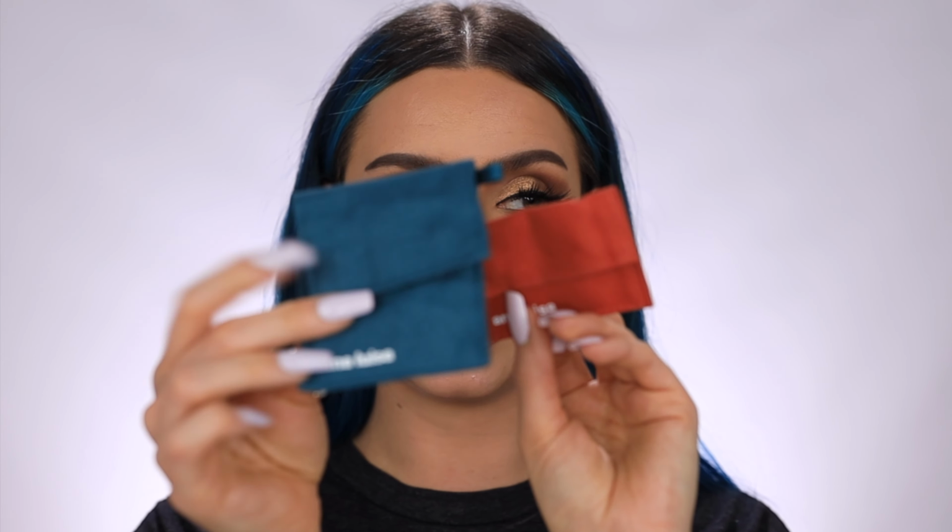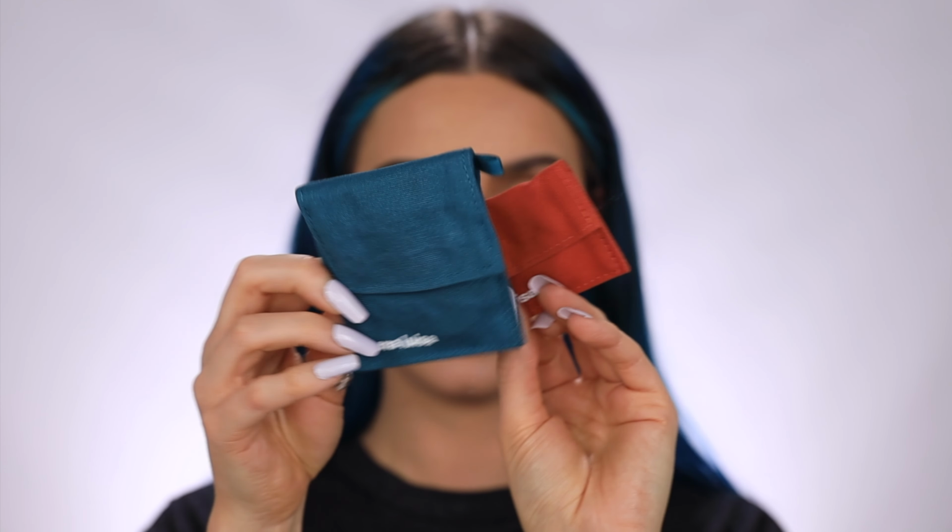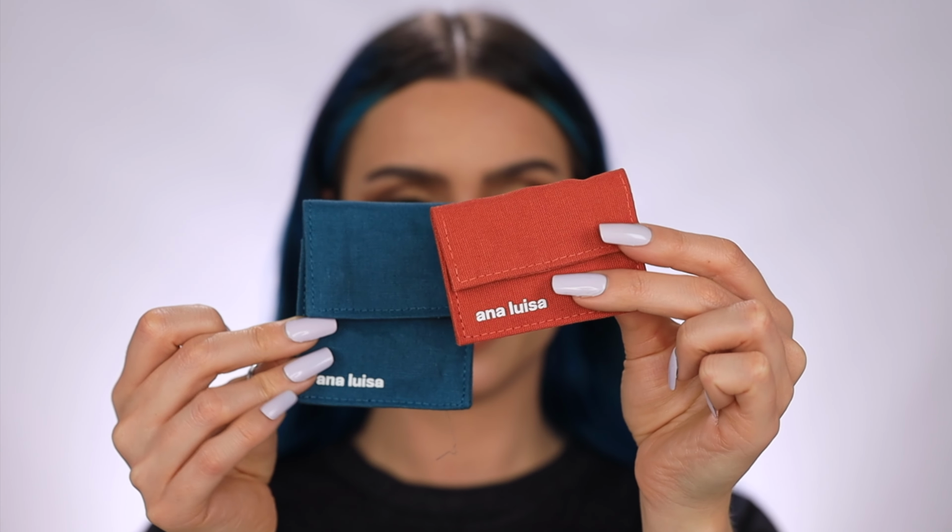I love their hoops. I have so many of them, but I'm going to show you guys two pairs today. Actually, it's one pair of hoops and then it's an ear cuff. So let me show you guys. First of all, look how cute this canvas packaging is. I love that they moved to the canvas. They were using a black velvet, which I loved also, but look how cute the canvas is. This first piece here is called the Michelle Cuff.